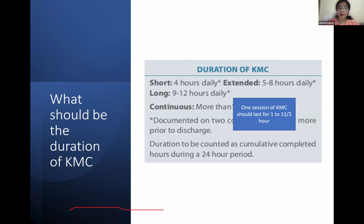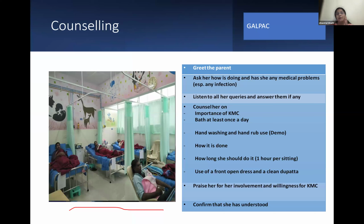And we need to take care. What are we supposed to monitor? That we need to do. But before that, how will you counsel? As I said, we know the principles of communication. GALPAC. What is GALPAC? Greet the mother, greet the parents, then ask them how they are feeling, what their queries are, right? And then listen to those queries.